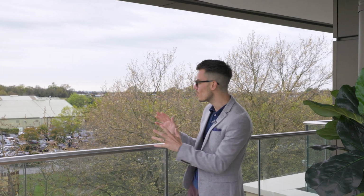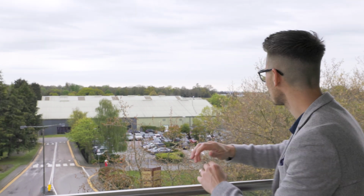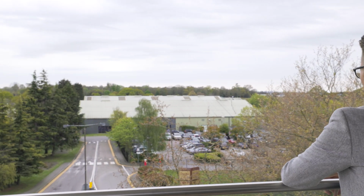So aside from the incredible quality of these apartments, the location is amazing. Directly opposite one of the biggest David Lloyds in the UK and only a 9-minute walk from Raynes Park Station. So there's a quick glimpse of the Zero in Raynes Park.